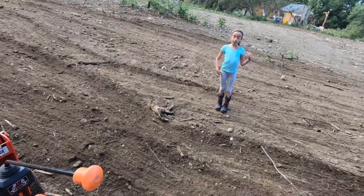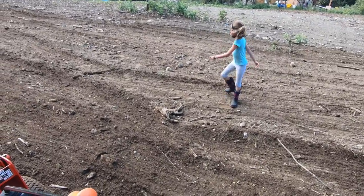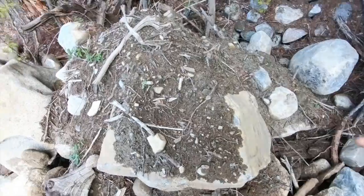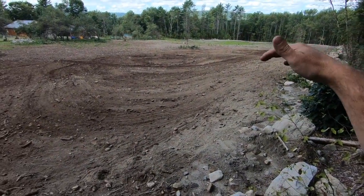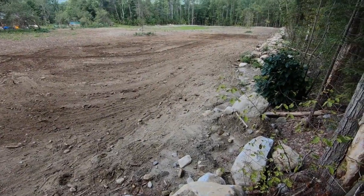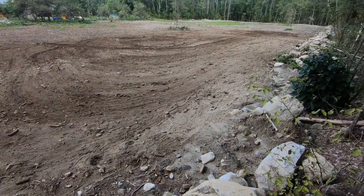Hi. You gonna go see the goats? Okay. And then it'll be lunchtime. There, where the darker colored dirt is, we got that all done today. Victory. Whew. Tomorrow, we can seed it. Me and Olivia gotta run out and get a few supplies for the goats.